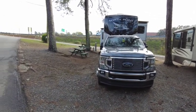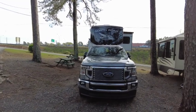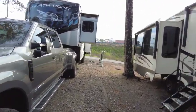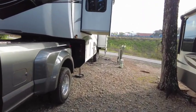We also have a little bit of space in the back as well. So in terms of just fitting into the spot, this actually fits pretty well. You can see on either side, our slides are not near the trees. We've got plenty of space to extend there, which is fantastic. So overall, really nice fit.